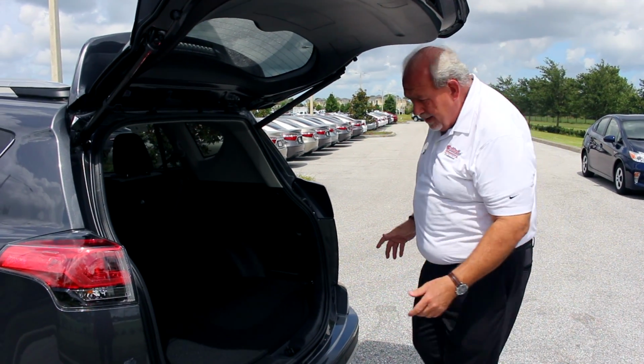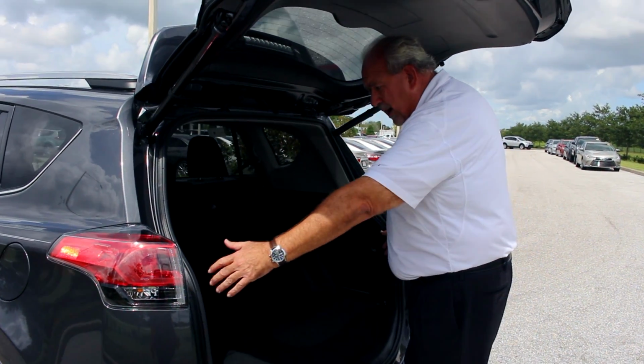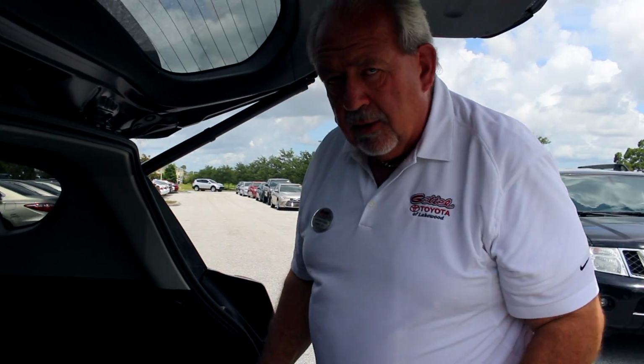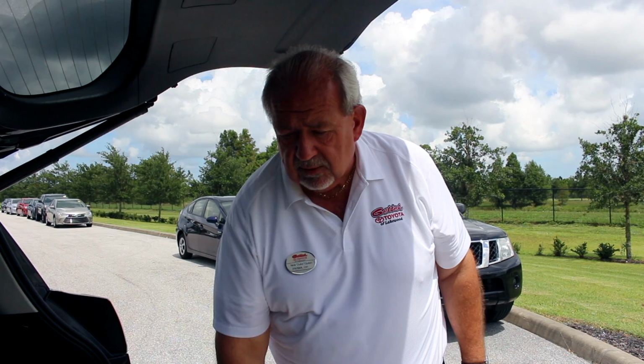But as you can see, as far as cargo space, you have a nice wide and a flat cargo area, so you can fit more items in here. You also have a low liftover height. You'll notice how low this is.